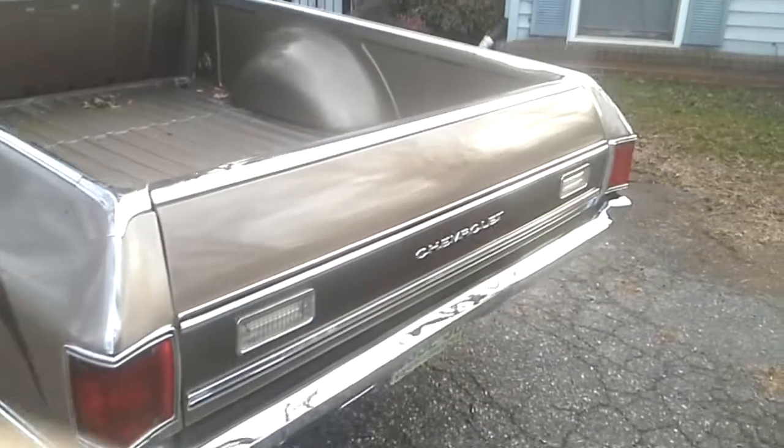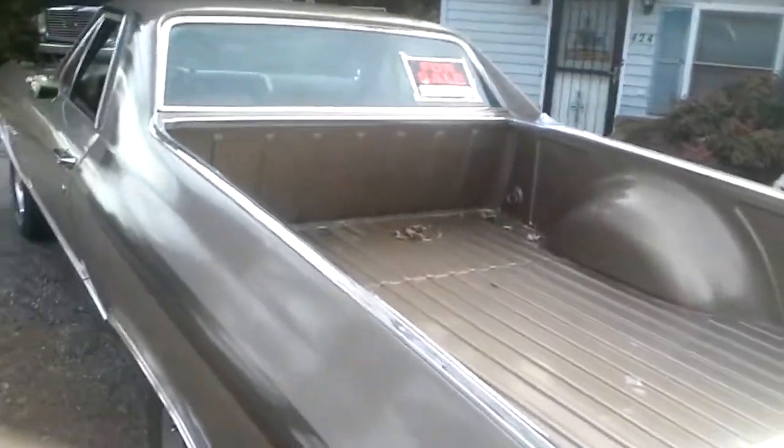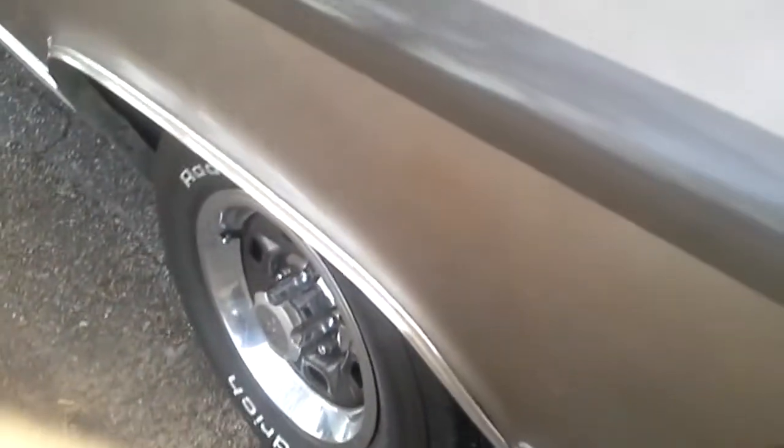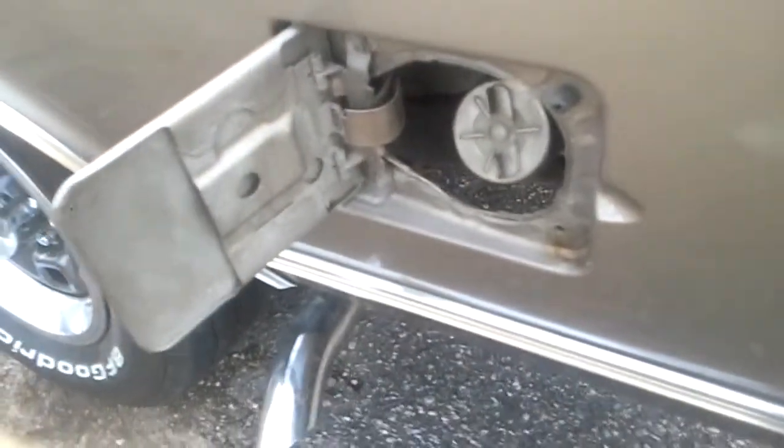But she sounds great. This is a good, solid car. Look how dark that factory tinted glass is. A little bit of dust and dirt in there, but that's about it.